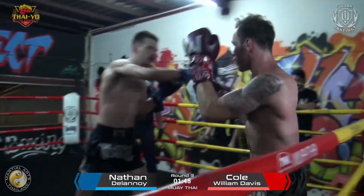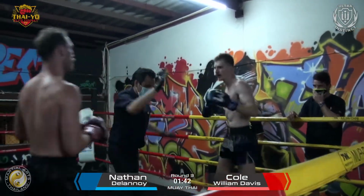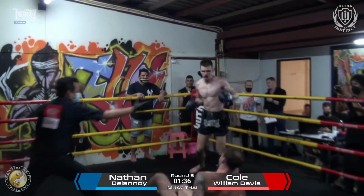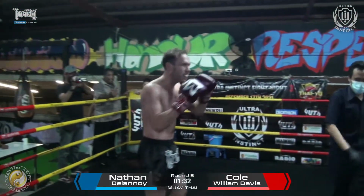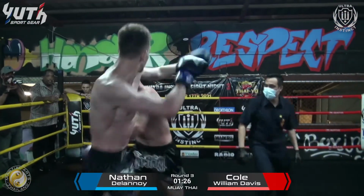Swing and a miss from Cole. Both boxers exchanging really good body kicks. I have to say, you said this earlier, the technique from these two is pretty good for their first fight. Yeah. A lot of times you see amateurs, they go into the ring with no fights and they freeze up and they don't know what to do. You know, their head is not clear, they don't have that experience, but they're showing it well here. Oh, big sharp left hand there from Nathan.